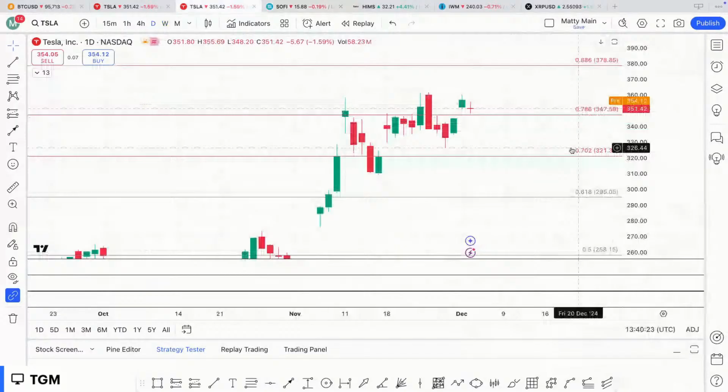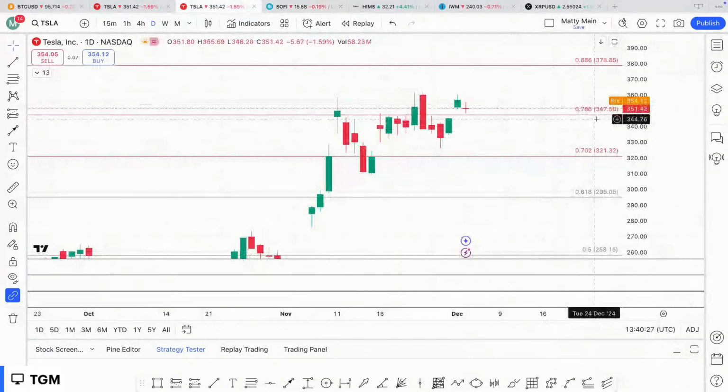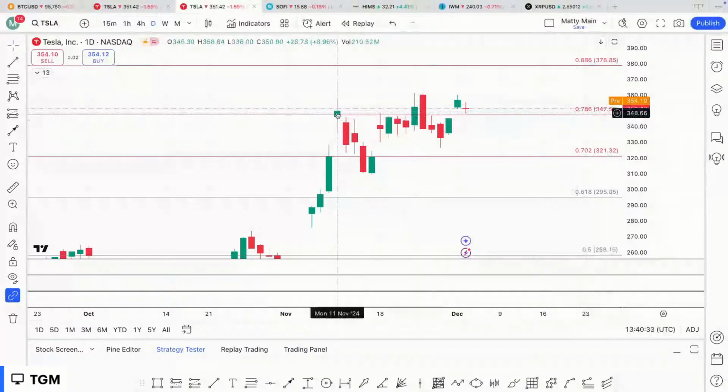Day over day, this is what I'm noticing on Tesla. Day over day, it's actually holding the 786. It's never held 2 consecutive days in a row above it. See, last time right here in November 11th, it went above and then it collapsed. And then last time in November 22nd, it closed above the 786 and then collapsed.